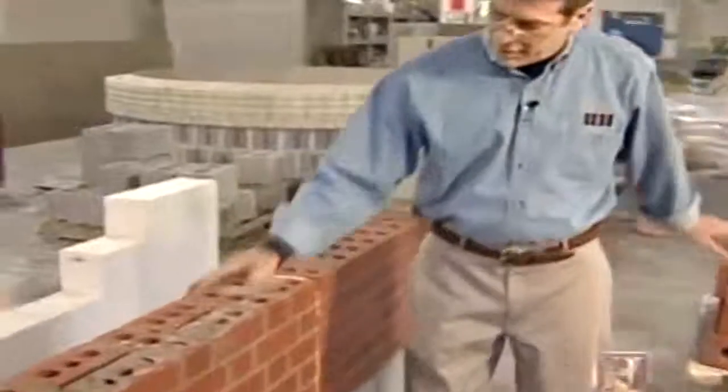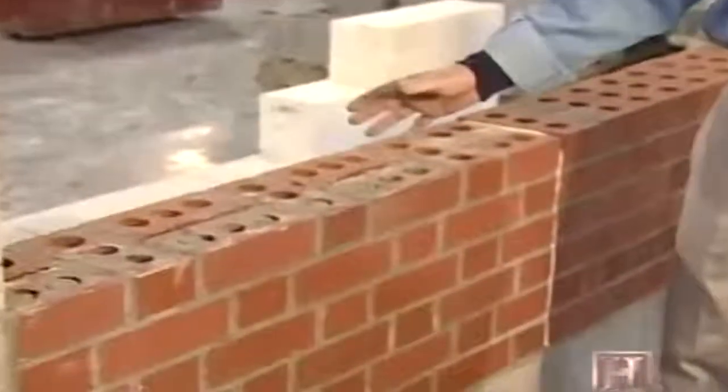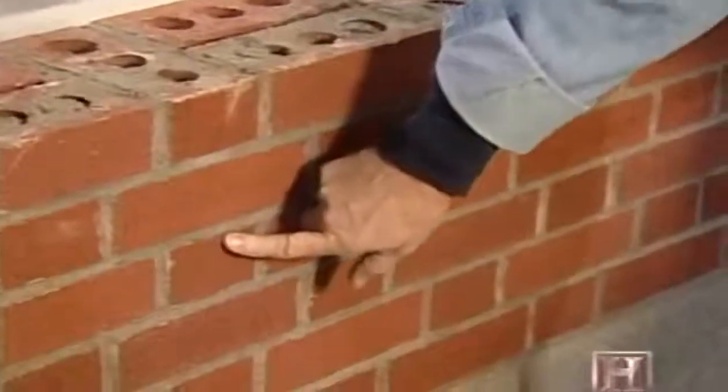This is a similar bond. It's a Flemish bond, also a very strong bond, and very decorative. And what we have here is a header, stretcher, header, stretcher, and then they alternate on the next course, so your header is in the center of your stretcher.